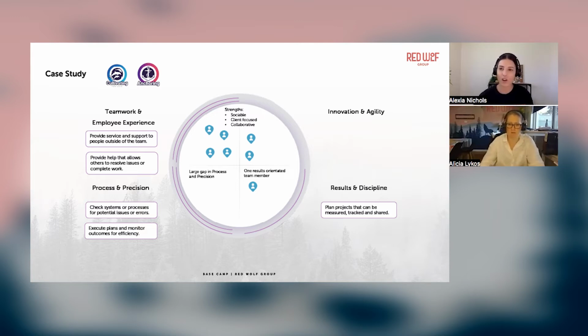Just to start off with this first case study here, as you can see, we've got a team of 7. They've been plotted within the wheel. We can see that we've got quite a top-heavy team. So we've got 4 people in that teamwork and employee experience quadrant, 2 in innovation and agility. Then we've got 1 person sitting in results and discipline. So again, this is a good case study that we can run through.